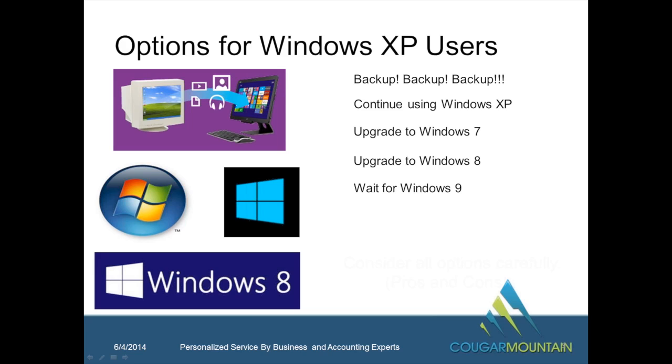But one of the advantages of waiting for Windows 9 is you can wait for that most recent upgrade to perform your upgrade and do the upgrade once. That way you don't have to upgrade to 7, then to 8, then to 9. Just jump right into 9. Some of the drawbacks with that is it's going to be an even bigger jump from Windows XP, so there might be a bigger learning curve.